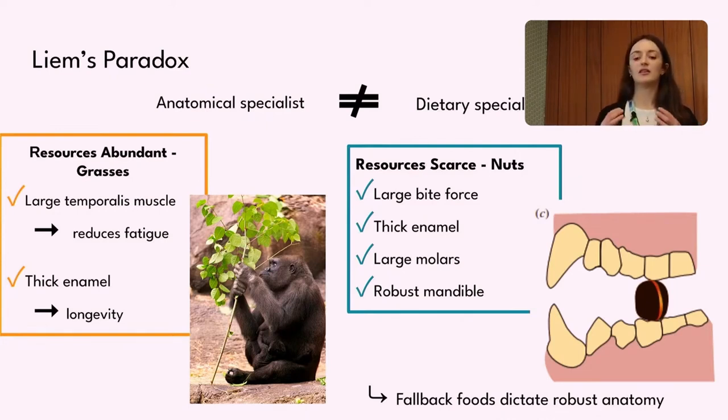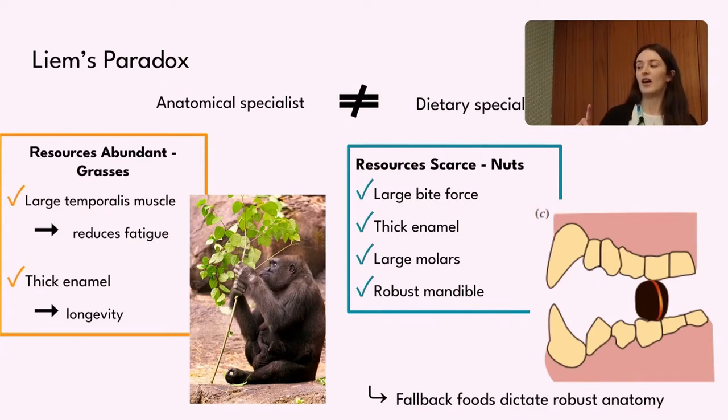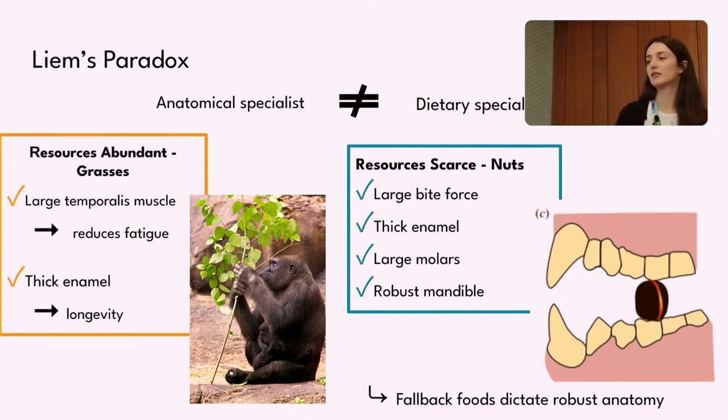I think looking at boisei as it is, the structural form of it, the morphology, it looks like an anatomical specialist. That's what Mary Leakey probably assumed, thinking it purely just ate nuts. But we've seen a different story. So anatomical specialists might not necessarily mean you're a dietary specialist. That's linking to this paradox in nature, Liem's paradox.